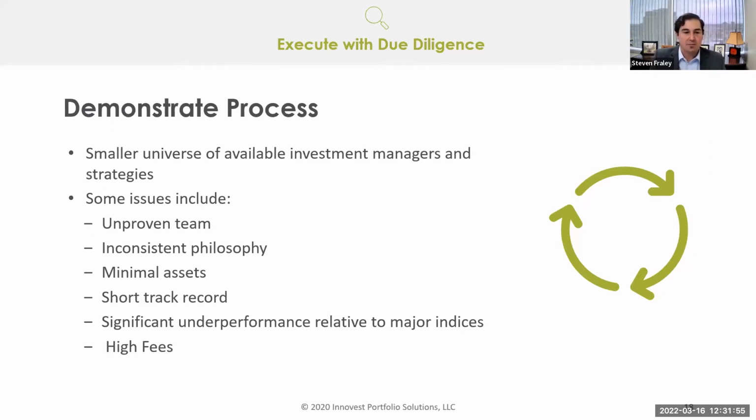Inconsistent philosophy, which, again, doesn't matter what you're looking at from an investment standpoint. We want to make sure that investment philosophy is tried and true and consistent over time. We see minimal assets a lot of times with some of these managers. Again, a lot of them being newer, a lot of them branching out to start their own strategy. And so that is a concern, especially depending on the size of your organization, depending on the allocation you may make. We want to make sure that asset base is stable and that there's no issue with that organization going forward in terms of their ability to continue to operate and provide the best in class resources for our clients.